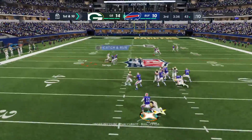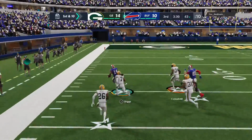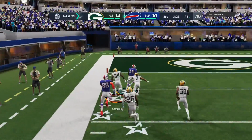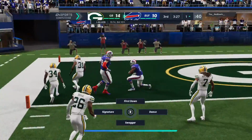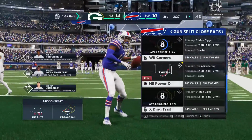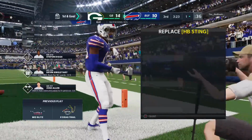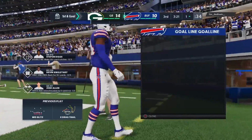Operating from the gun. Allen. And a quick throw here, that's complete. And he takes it down deep into enemy territory. A big play there on the catch and run. 57 yards. Down and goal to go.